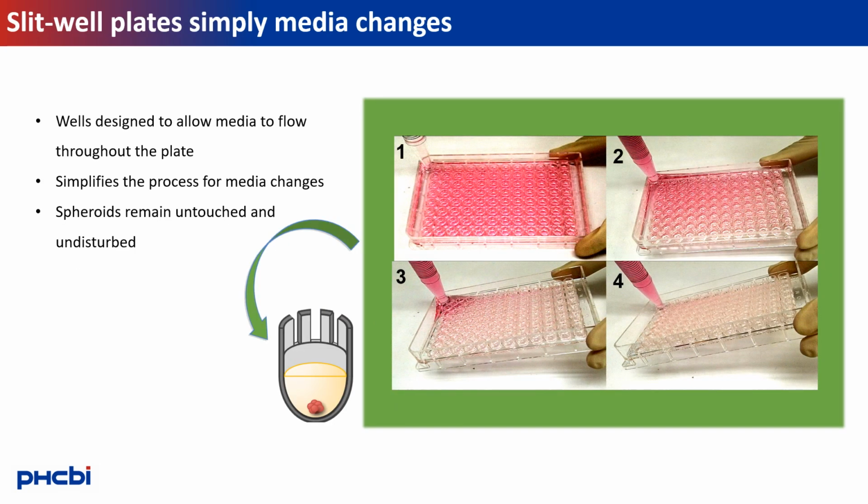In applications that require long-term culturing, media aspiration or dispensing has to be done extremely carefully to avoid disturbing the unattached spheroid. In this case, the culturing of spheroids can be made easier using a slit-well design ULA plate. These 96-well plates allow the media to be aspirated in one step. Rather than disrupting spheroids, this decreases the overall pipetting time over 80%, and it minimizes the risk of experimental spheroid damage.